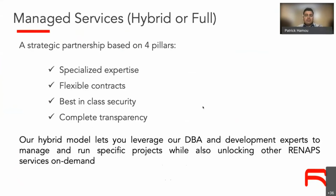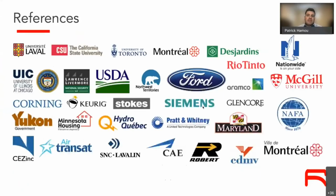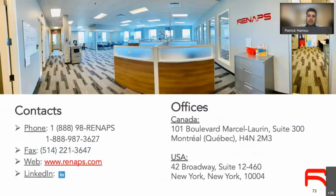And managed services, we have 2 models with this, a hybrid or a full model, but it's basically a strategic partnership that's based on 4 pillars: specialized expertise, very flexible contracts, high security, and complete transparency. This is also something we're very proud of and very happy to talk about. We've helped many customers, both in the US and Canada, and we are located mainly in Montreal, but also have offices in New York.